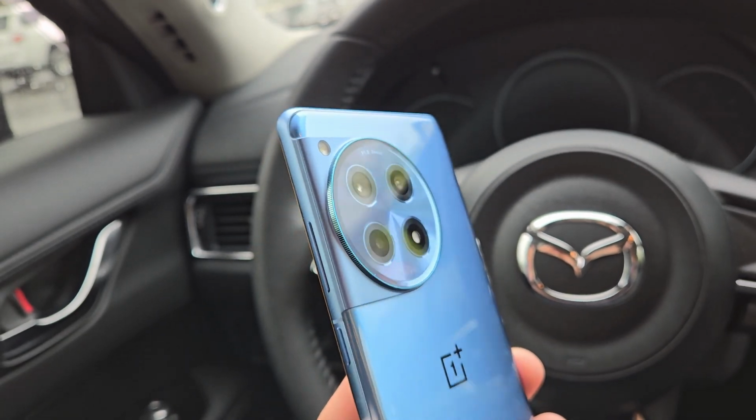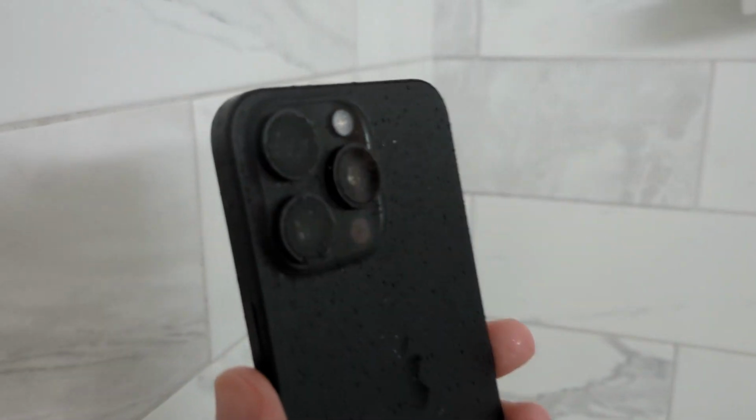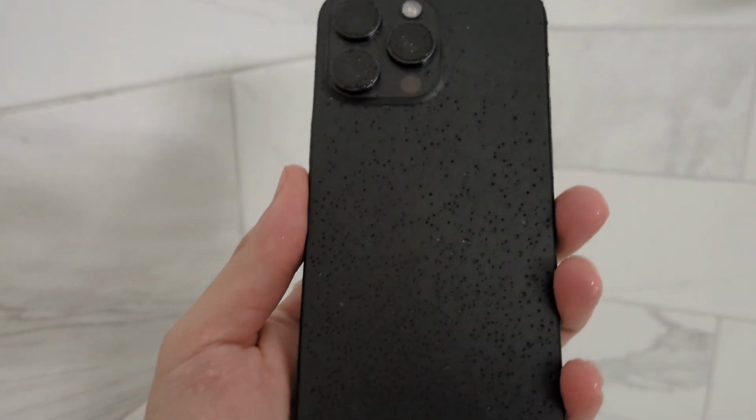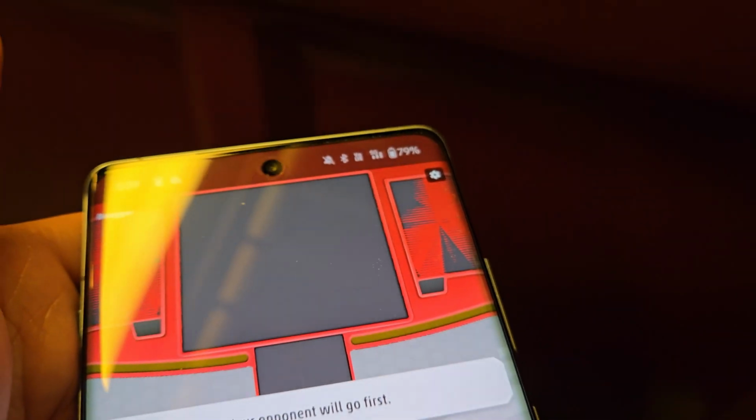A lot of the time the mid-range phones tend to get forgotten. People like to talk about the flagship phone, the most expensive, best of the best. Galaxy S24 Ultra, iPhone 15 Pro Max. People are always interested in the best flagship phones, which tend to be the most expensive phones. I like to focus on value phones more, and I think this phone is really good value.